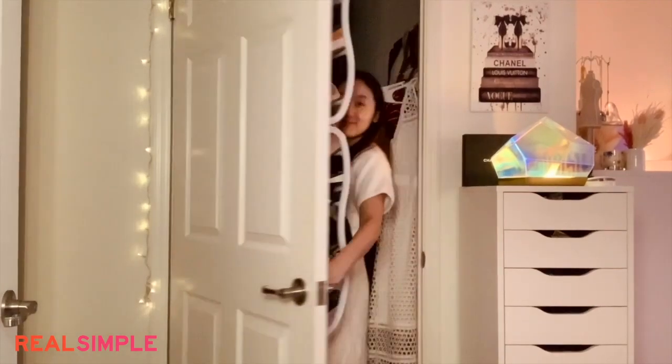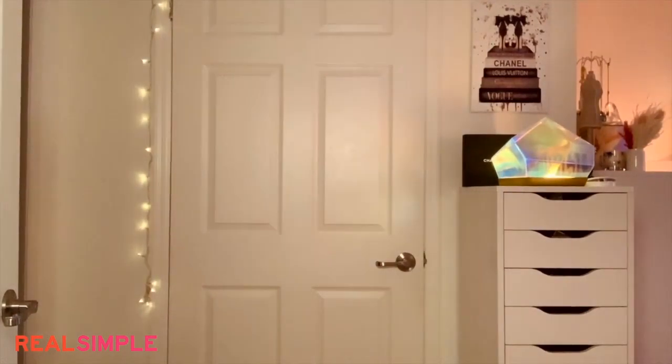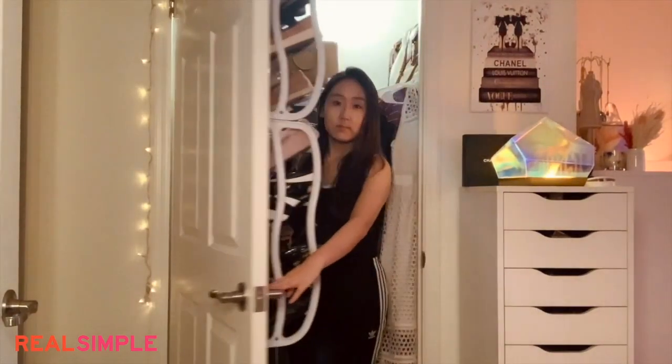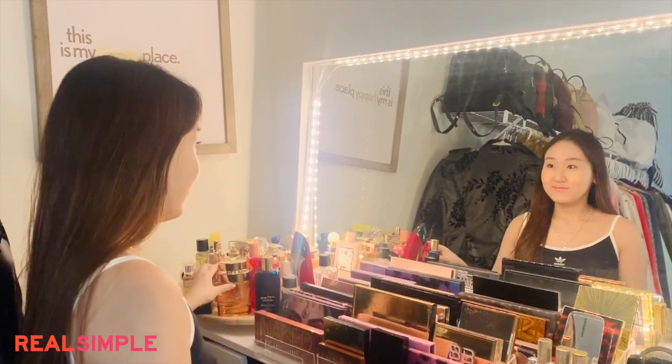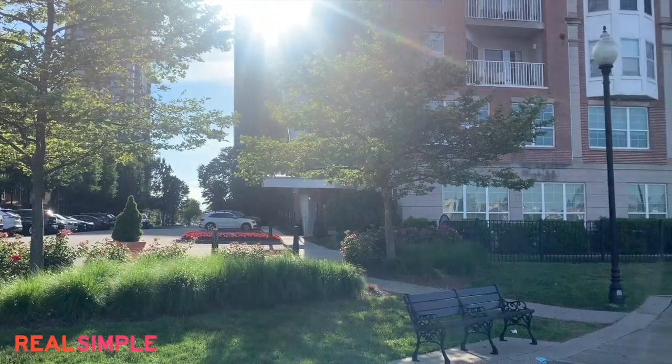I change from my sleeping pajamas or robe, whichever one I'm wearing, to my loungewear, which is basically the equivalent of getting dressed for the day if you're not going anywhere. I also like to add a spritz of my favorite perfume for some personal aromatherapy throughout the day.